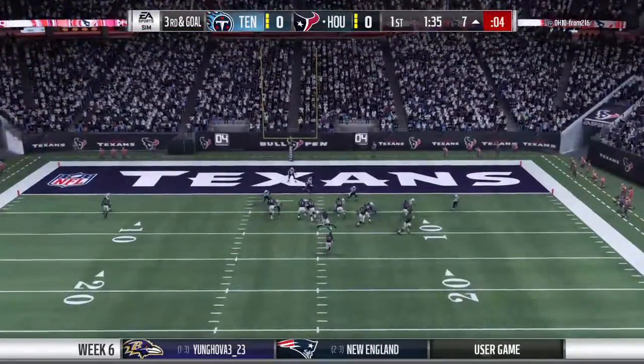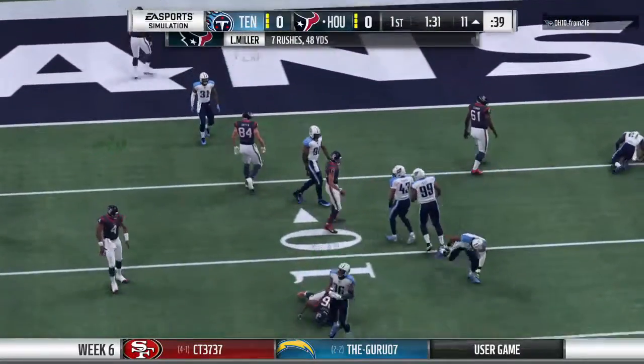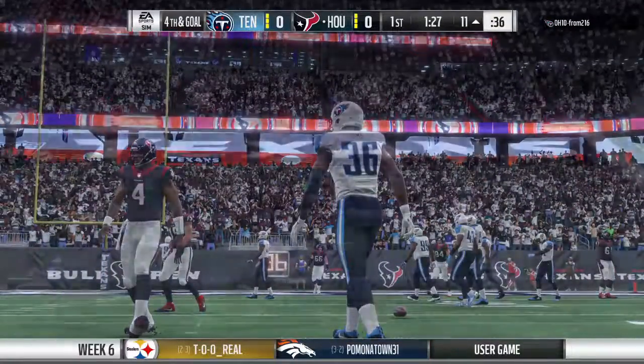They'll need to get the play off quickly. Here's Miller. And this play doesn't go anywhere. Backwards, losing yardage to the 11. He loses 4, and it brings up 4th.